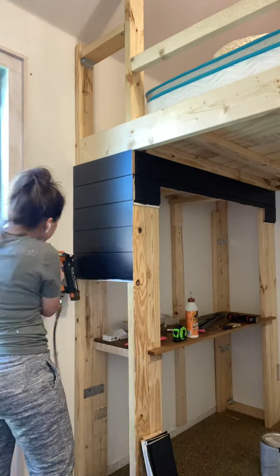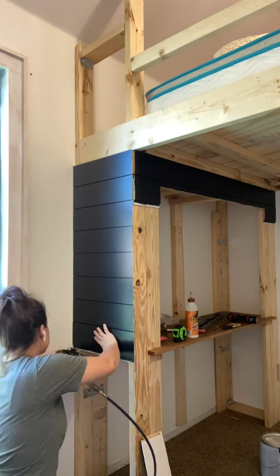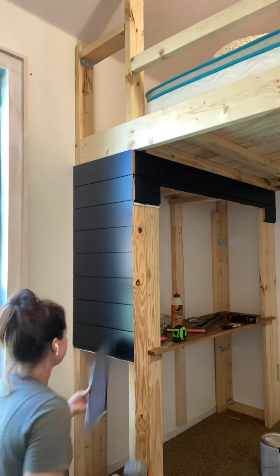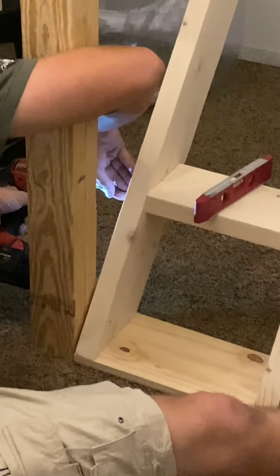I wanted the entire loft bed covered in shiplap. That took forever. I installed the shiplap with brad nails, and I painted it before I put it up because I felt like it would be easier that way.